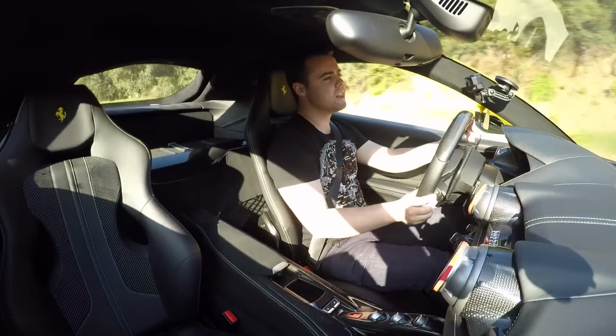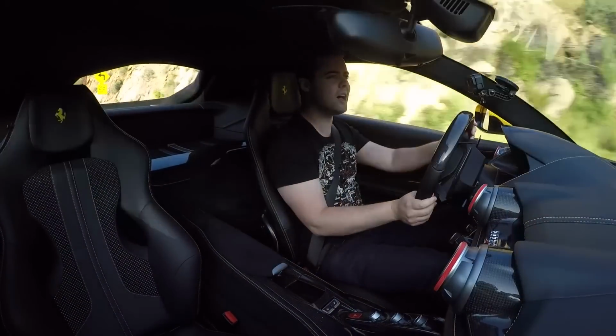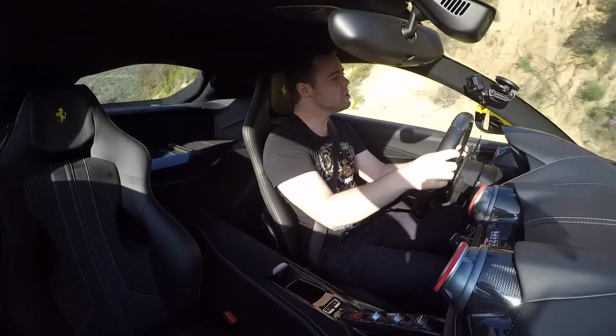I'm in sport mode right now. We'll kick it up to race. The steering is nice and light, but the front wheels feel like they want to turn in instantly. The responsiveness is tremendous. And part of this is due to the fact that we have rear wheel steering. That's right, the rear wheels can actually turn in the opposite direction of the front. At low speeds, they do that.